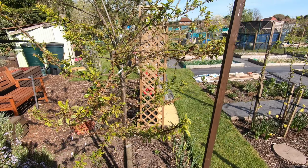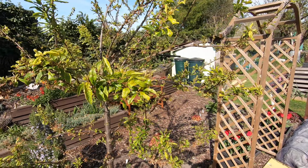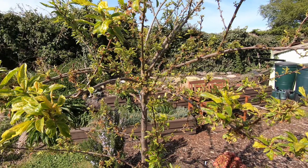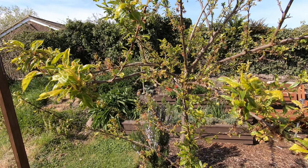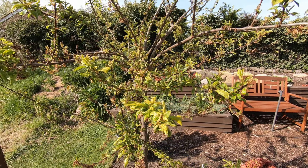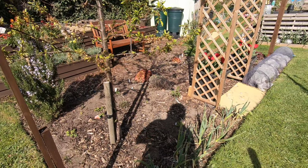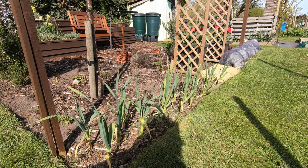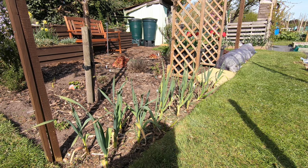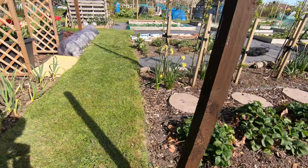So the pluot has blossomed. I'm just wondering whether I can actually spot any signs of fruit. There have been some. Whether it would actually show up on the camera, I'm not too sure. So the garlic down here, not doing as well as the main bed, but it should be nice to add to the harvest.